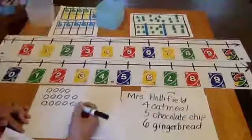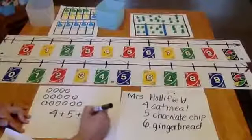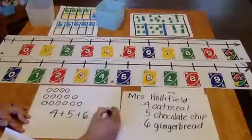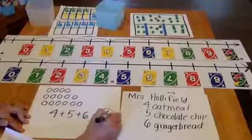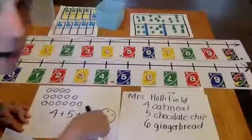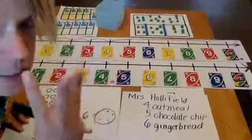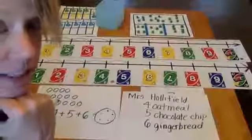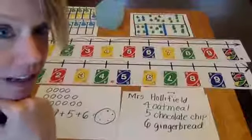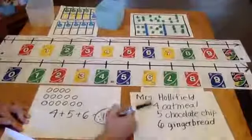Or our number sentence, it would say 4 plus 5 plus 6 equals, and I'm going to draw a big circle and put little chocolate chips around it. Because we're talking about cookies. We're missing our total. That's our unknown. And we've done it 1, 2, 3 different ways. How many cookies did Miss Hollifield make for her beautiful family? She made 1 ten and 5 ones. And the special nickname for that is 15 cookies. Way to go, Miss Hollifield.